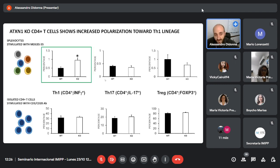So how can we explain this basically protective effect of ataxin-1 on EAE? I should mention that EAE is mostly driven by pro-inflammatory T cell subsets. In particular, there are two subsets, the Th1 and the Th17. They are the main drivers of EAE.